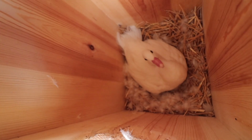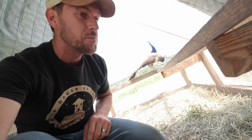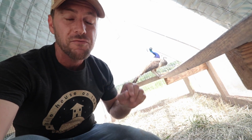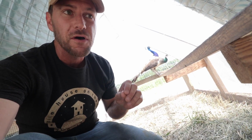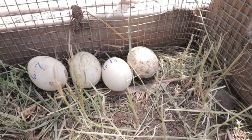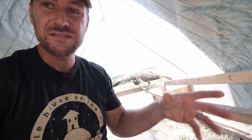Anything hatching yet? So here's an exciting development with our peacocks. We've got Blue and Bell that we hatched out September 2018. So they're about 1.5 years old right now. They'll be 2 years this fall. But they've actually been laying some eggs. There's 4 in here right now. They've probably had a couple more that they've broken just because they keep moving them around.